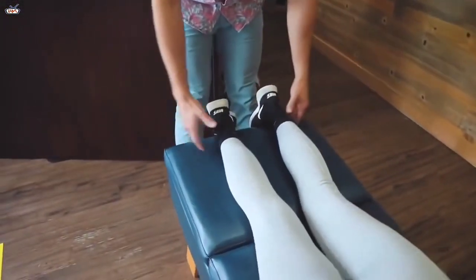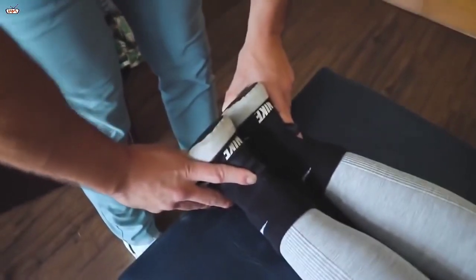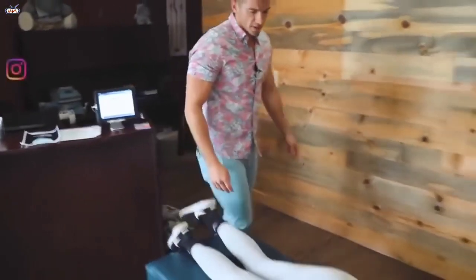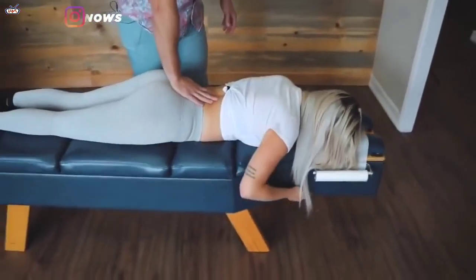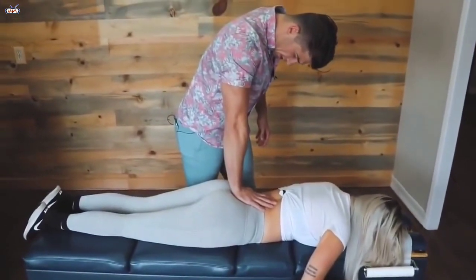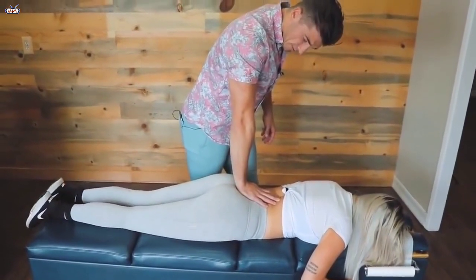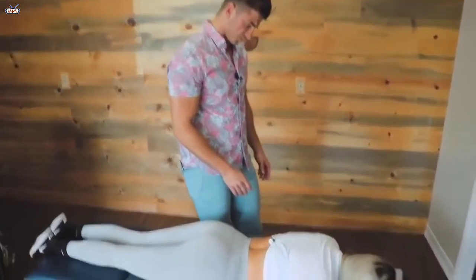Perfect, all right, so as you can see, we're going to bring the two together, and those are even. Awesome. Now, Amber, we're going to go ahead and retest that again. So you're going to have your face down. I'm going to place my hand on your sacrum. You're going to lift the left leg up first as high as you can. Awesome. Back down, right side. And back down. What did you notice this time around?